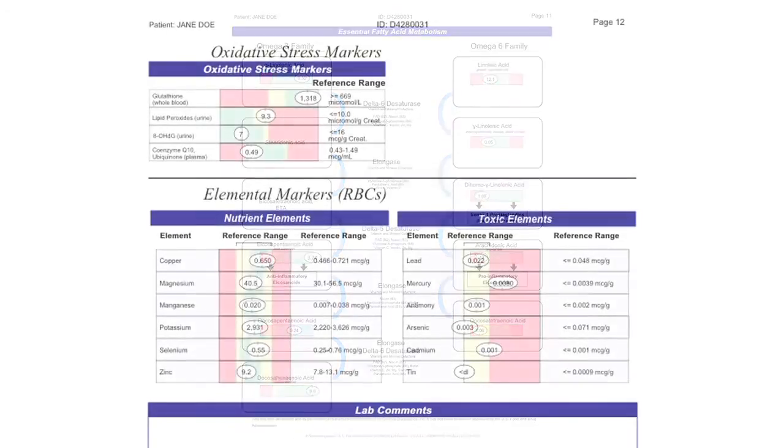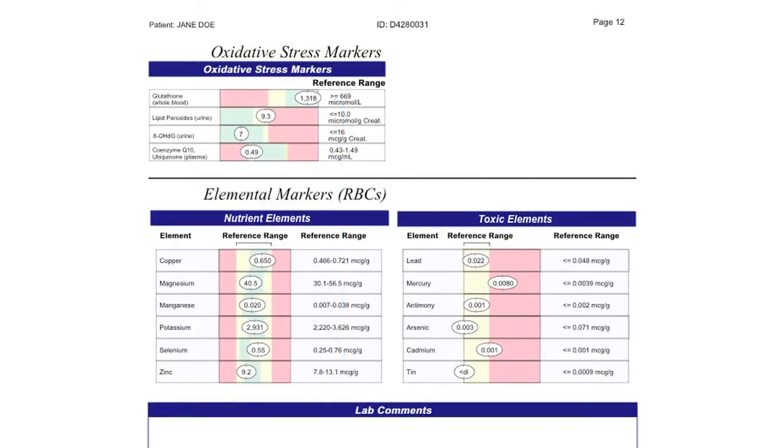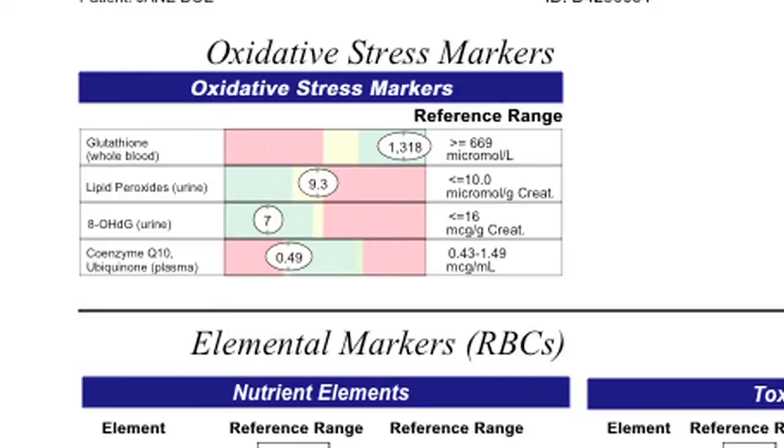And then the last page of the test is the oxidative stress markers. So what does that say? That says glutathione. So glutathione is a particular nutrient. It's a major antioxidant. It's probably the most major of the antioxidants. We make it in our system from amino acids and vitamins, and it helps quell or quench all those free radicals. It's anti-cancer, and it's a marker of the antioxidant status of the entire body. So it's very important to look at this.